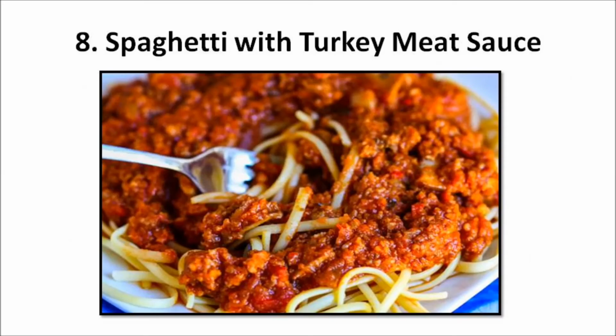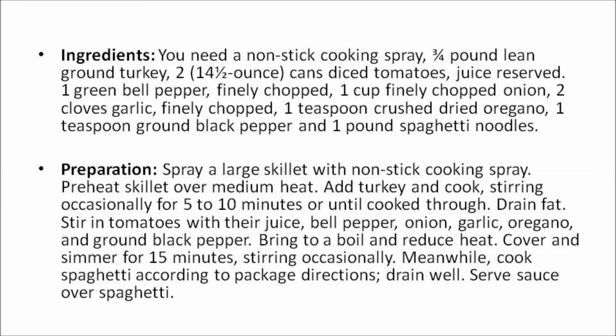Spaghetti with turkey meat sauce. You will need a non-stick cooking spray, 3/4 pound of lean ground turkey, 2 cans of diced tomatoes, which should equal about 14½ ounces, and juice reserved, 1 green bell pepper, finely chopped, 1 cup of finely chopped onion, 2 cloves of garlic finely chopped, 1 teaspoon of dried crushed oregano, 1 teaspoon of ground black pepper, and 1 pound of spaghetti noodles. Now spray a large skillet with the non-stick cooking spray.